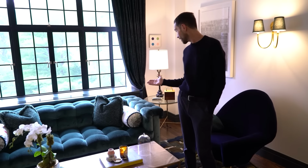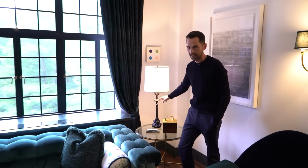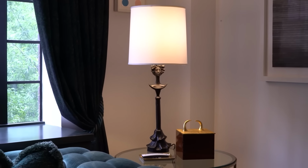My favorite thing in this space would be this pair of lamps I got at auction. I've always loved these Giacometti forms. I was lucky enough to find a great pair of these table lamps at auction. So those are two of my newer acquisitions.